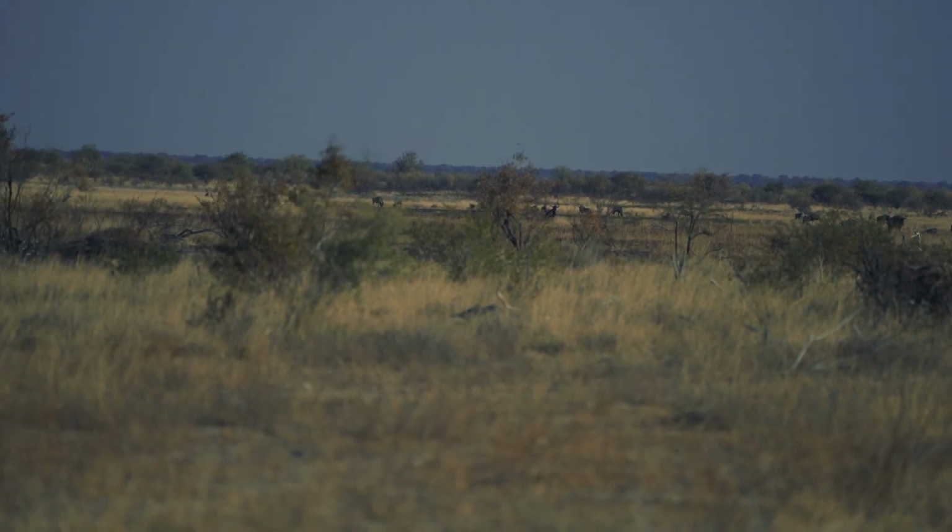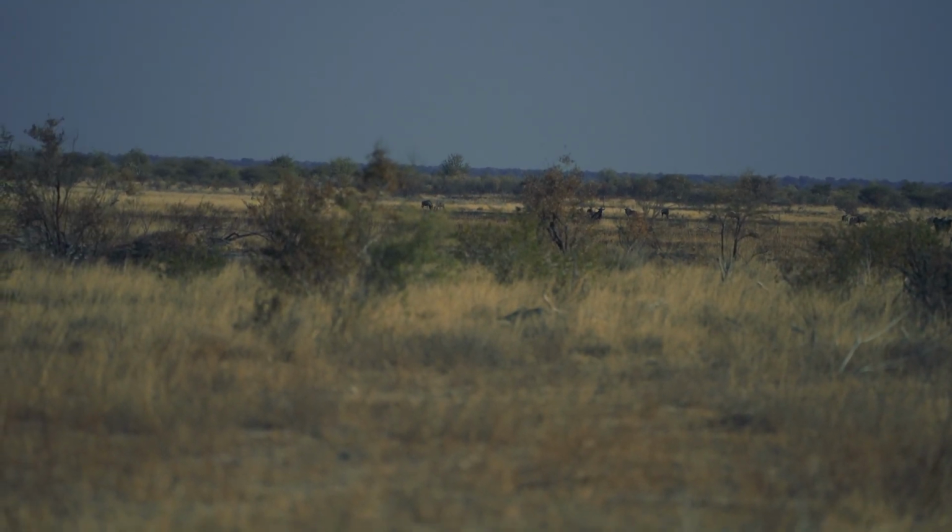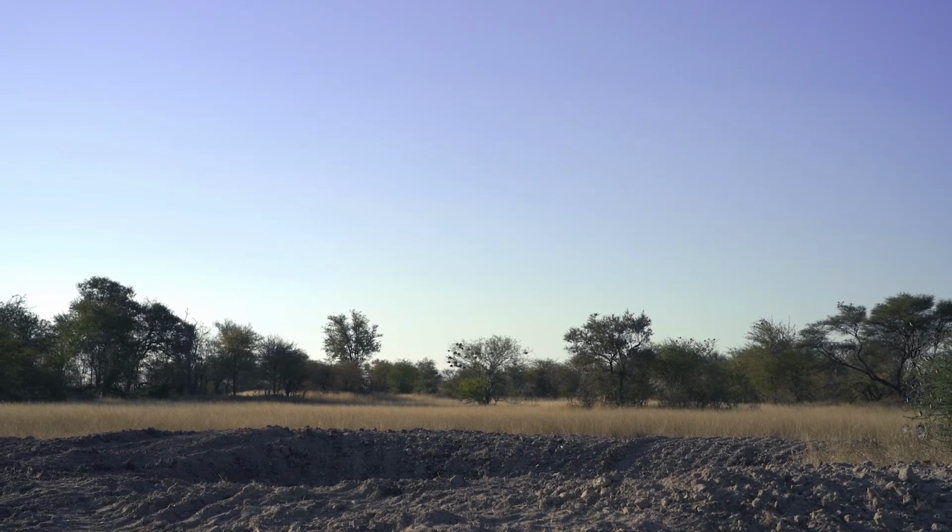So you got to drive great distances in these large conservancies like this. With this being 2 million acres, one of our baits is 2.5 hours away. So it takes a lot of time to put all this together. So, time for a little siesta.